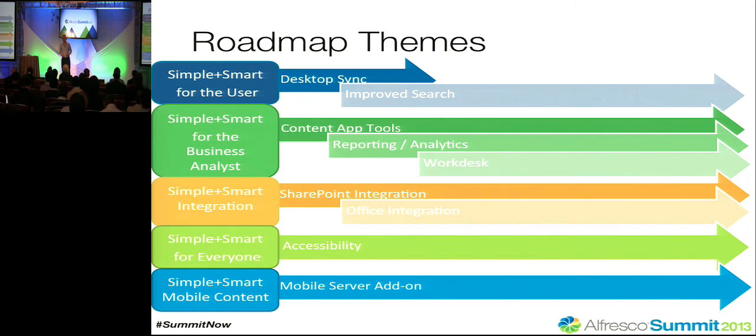And finally, we've got mobile. We've already got a great mobile story. We provide a very rich user experience. We support a lot of mobile devices. We've got great applications. But our customers are saying they want more. They want to be able to control and secure the content they're delivering to the mobile estate. So we're going to provide a set of tools to allow them to do that. Decide who has access to what content via mobile, to secure that content, decide how the content's provided to different devices.